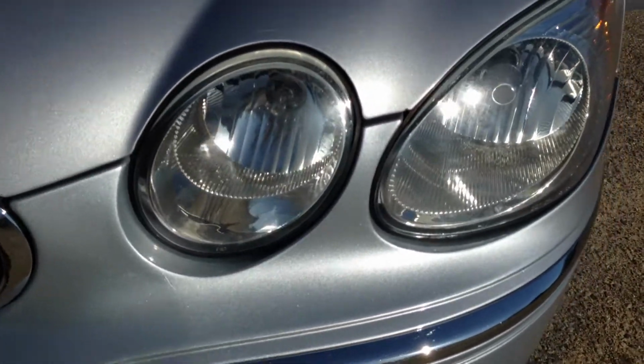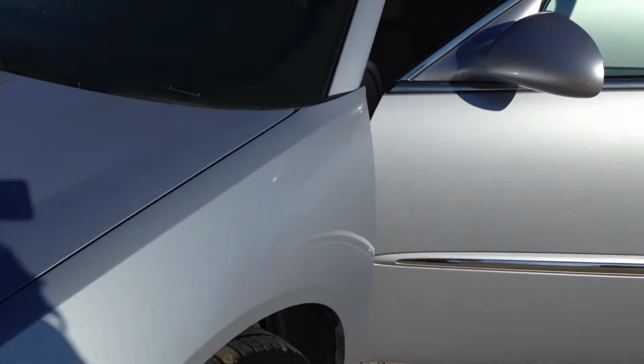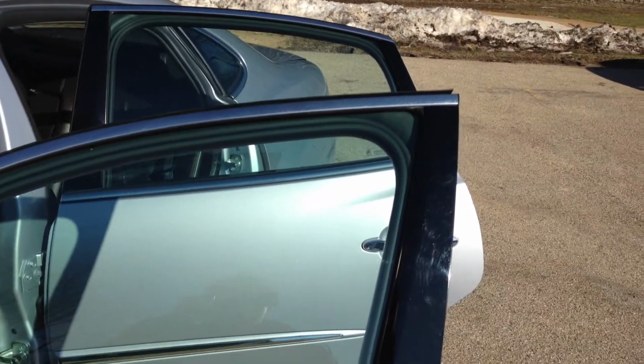At 100,000 miles, once the warranty was up, I started doing the maintenance myself. Everything was done on time. I have a list of all that, and I'm pretty sure I have all the receipts for the car up until this point.